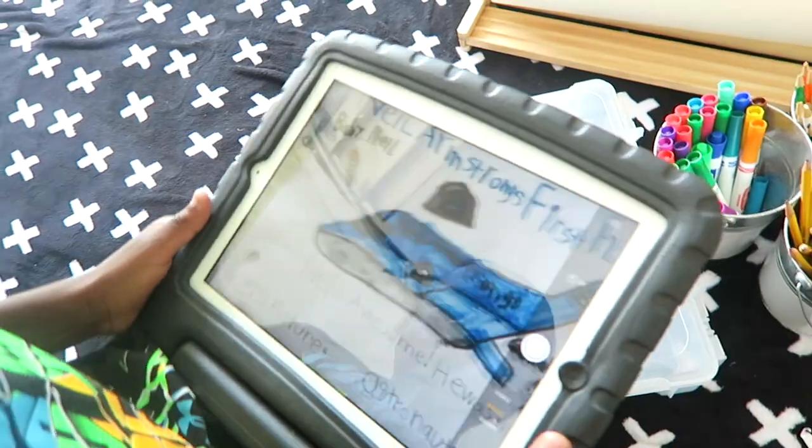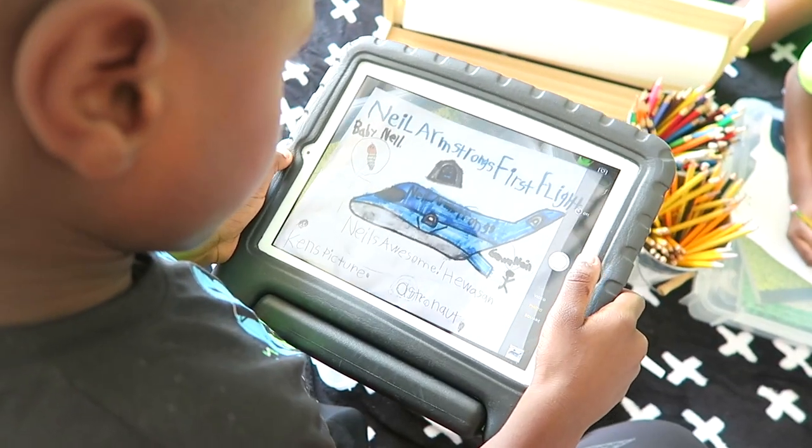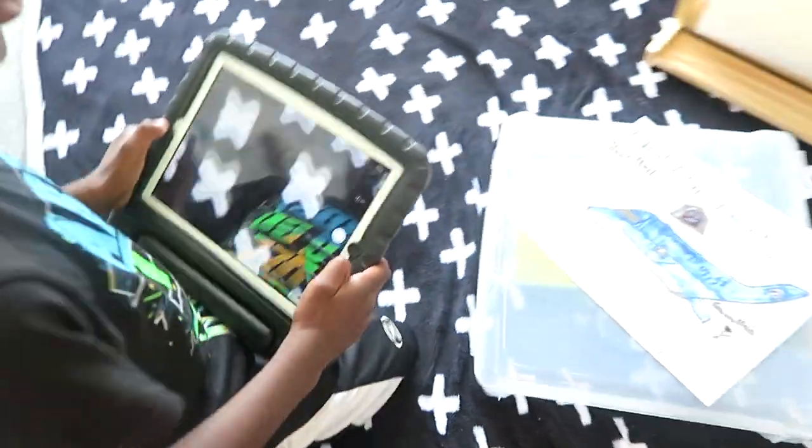So that's Kendall's finished work, and he's going to use his iPad to take a picture of his work so he can keep it in his portfolio. Nice job, let me see.